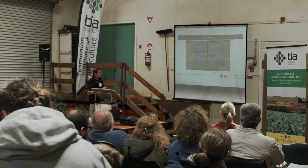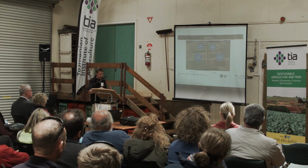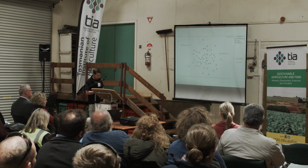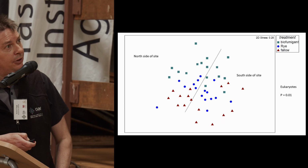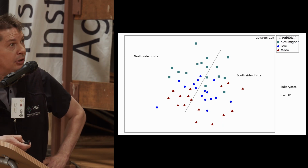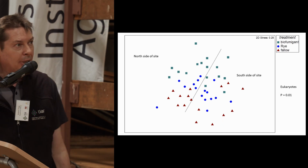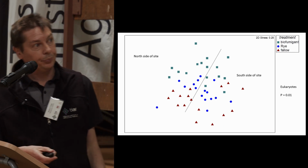Just broadly going back, I showed earlier that we had a pH effect across the site, southern versus northern sides. If we look at the communities from these different areas, there's been a distinct difference. So the populations on the right-hand side of the line are all from the southern side of the site. The populations on the left-hand side of that line are all from the northern side of the site. So they're clustering together based on where the soil samples were collected from the field.